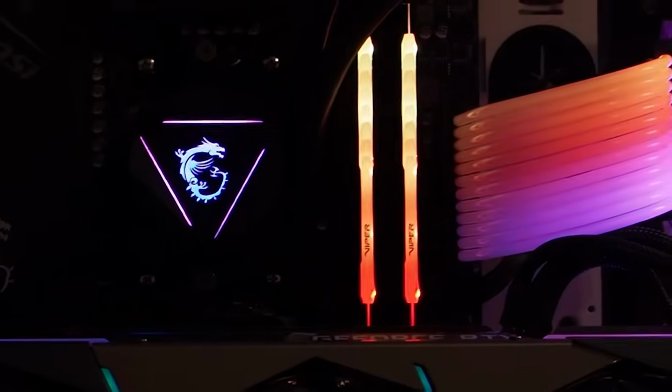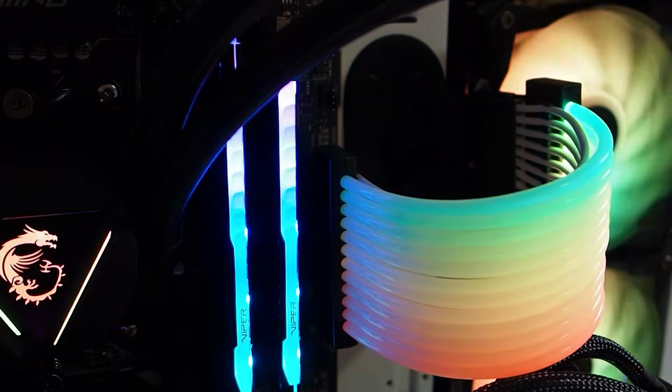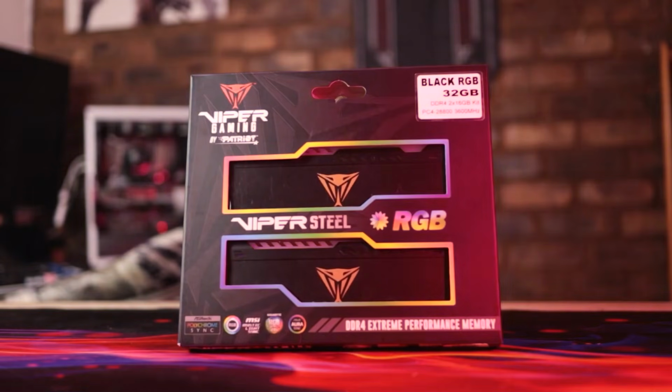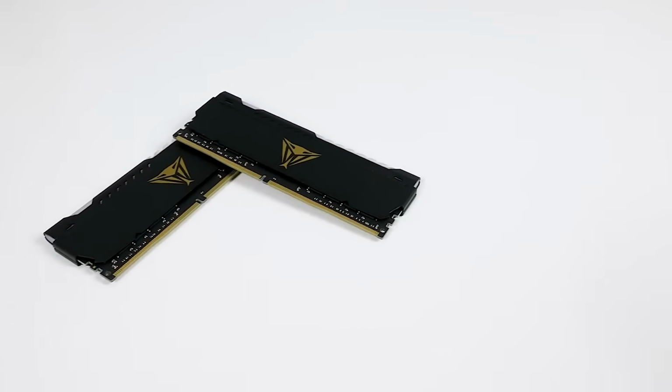Of course, the main event here is the RGB. The top of each module has a vibrant light bar that you can customize. It's designed to sync with all the major motherboard software like Asus AuraSync and MSI Mystic Light. Paired with its black heat shield, it's a perfect choice for anyone building a PC with a transparent case who wants their components to look as good as they perform. A nice, well-rounded 32GB kit you'll love to lay your hands on.